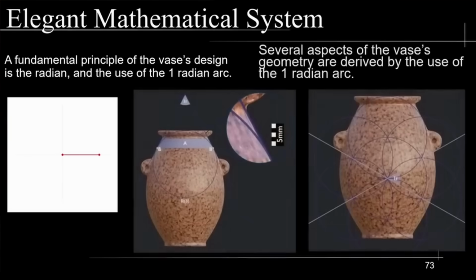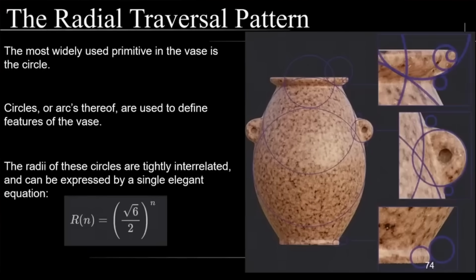And you can see the use of the 1 radian angle expressed here. The 1 radian angle defines the curvature and the angle of the top of the vase. Based on that circle of life grid center point, you can see the 1 radian angles defining the placement of the handles. There are a number of different uses of the 1 radian angle. And from that, he discovered something else. He discovered that not only are there radians in this thing, but the radian is the basis for an algorithm that can be used to describe all of the curvatures used in the vase.